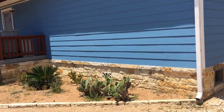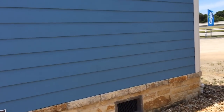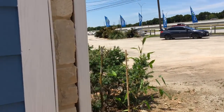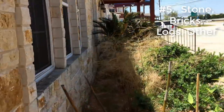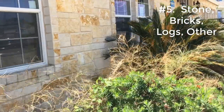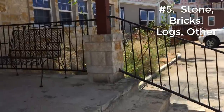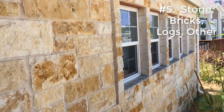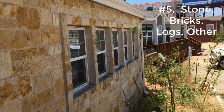What I want to show you here is the stone skirting. This is gorgeous. Now you can choose to have brick on your mobile home. You can choose to have stone. You can also have a front stone facade, which looks gorgeous. This is actually the office of the mobile home dealership that I was at. And if you ever move a mobile home, you're going to have to be concerned with the weight that this stone puts on the mobile home. It might have to be taken off and then put back at its new location.